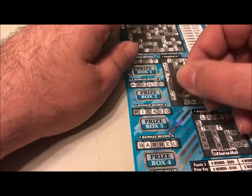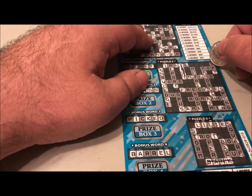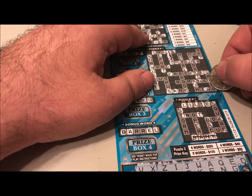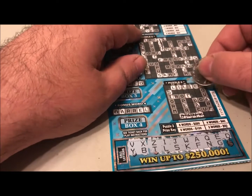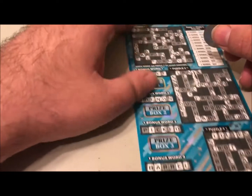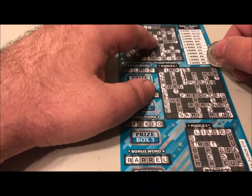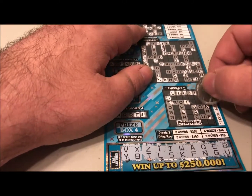D, D. All right, so I just need the letter M in here for that individual one. Let's see. No. O, D, D, nope. All right, last try, letter U. U, U. I'm thinking the word I'm looking for is you suck, because I don't think I have a winner.